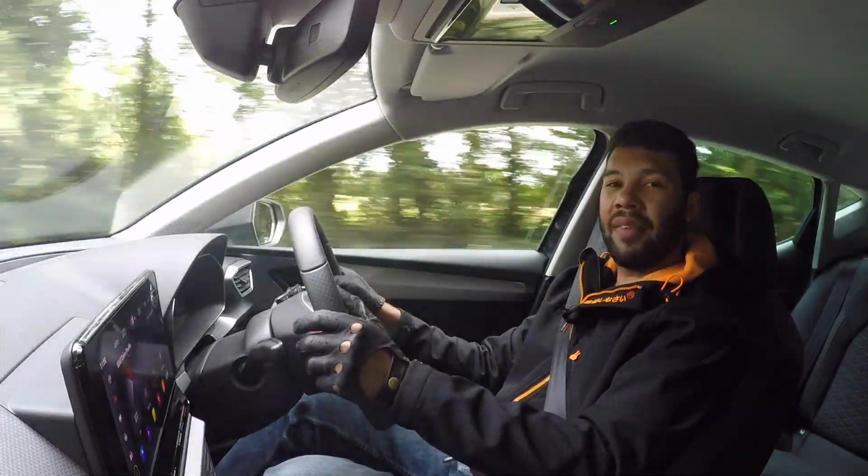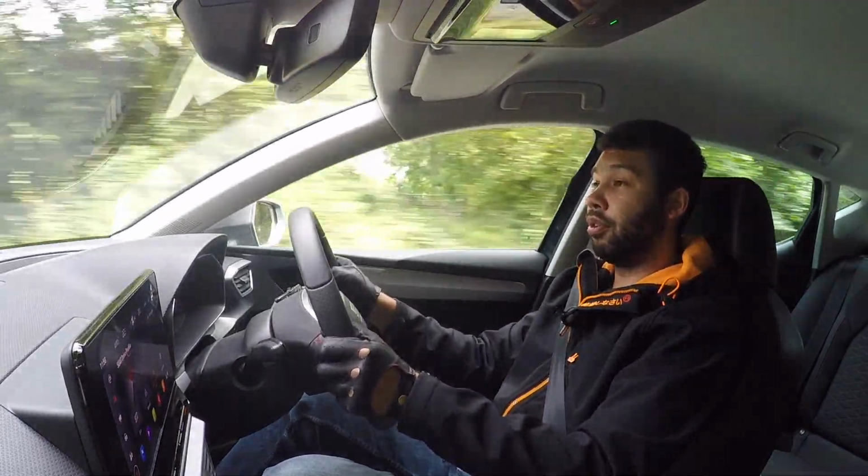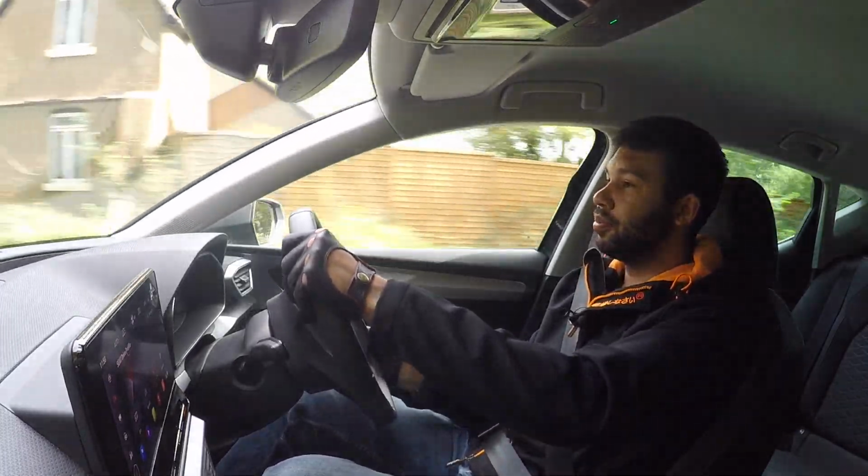The weight of the steering is pretty good. It gets heavier when you put it into sport mode, and the throttle response also becomes better when you pop it into sport mode as well.